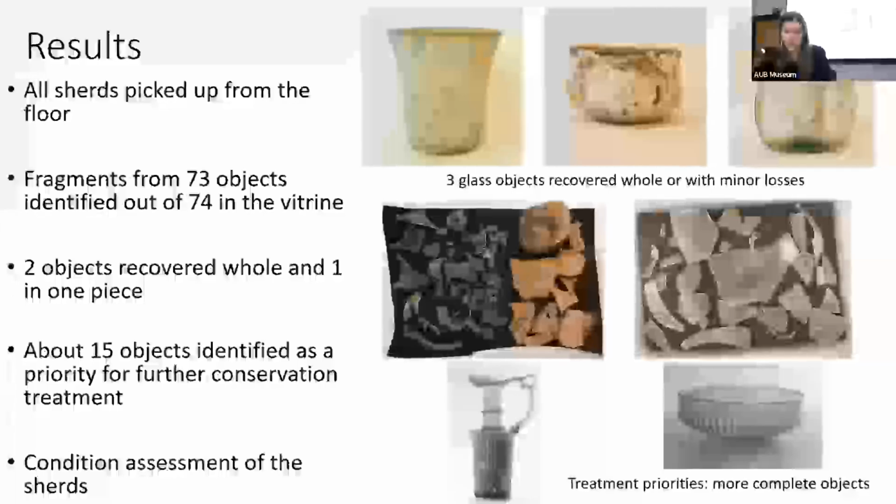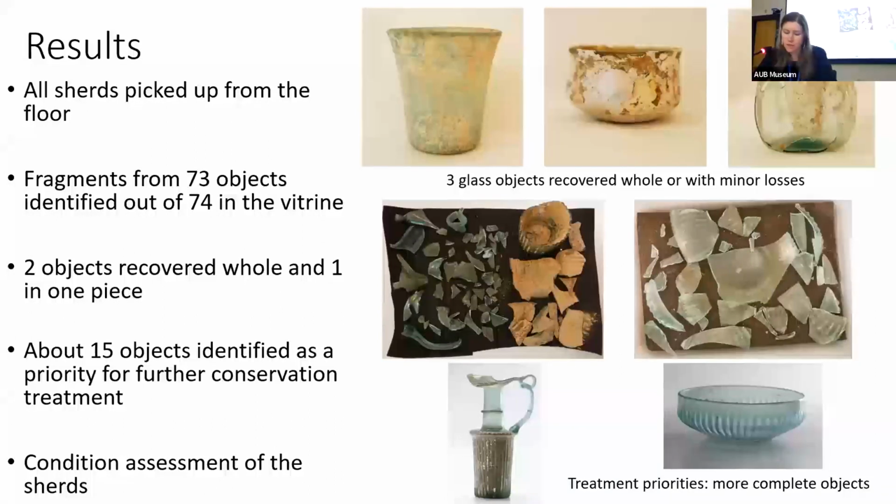At the end of the fourth and last day of the recovery operation, we had been able to pick up all the shards from the gallery floor and to identify fragments from 73 objects out of the 74 that were in the vitrine. 2 glass vessels had been found whole and unbroken, which was a surprise. A third object showed a couple of losses and a crack, but was still mostly complete. A general assessment of the condition of the fragments was done. About 15 objects were identified as a priority for future conservation treatment because they were more complete and would be easier to reassemble.